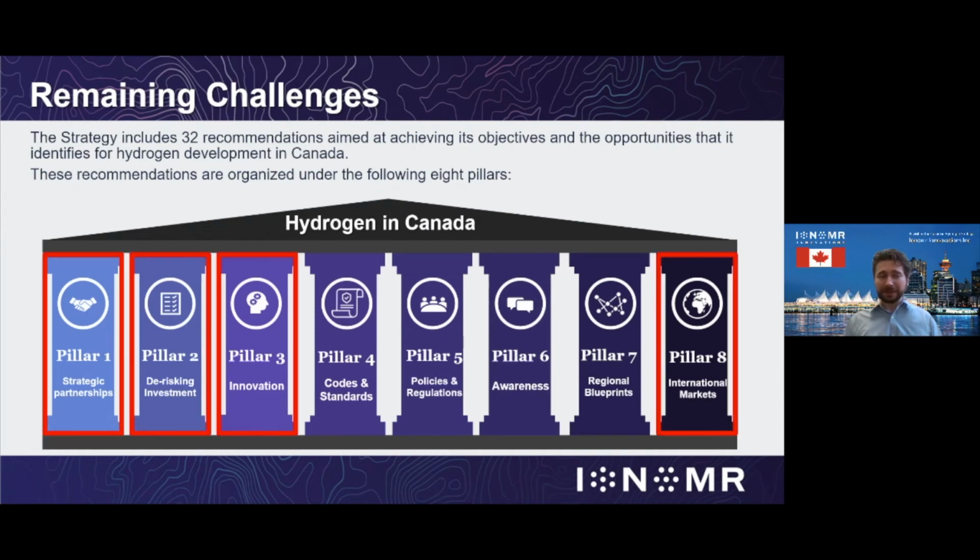So Ionomr addresses 4 of the key pillars of the hydrogen strategy. There's 32 recommendations overall for Canada to achieve its objectives. And again, I firmly believe that the Canadian government and key agencies within Canada, connecting all of the Canadian innovation and oil and gas and technology sectors, manufacturing sectors within Canada, can hypercharge these, more than exceed the goals that we have laid out before us.